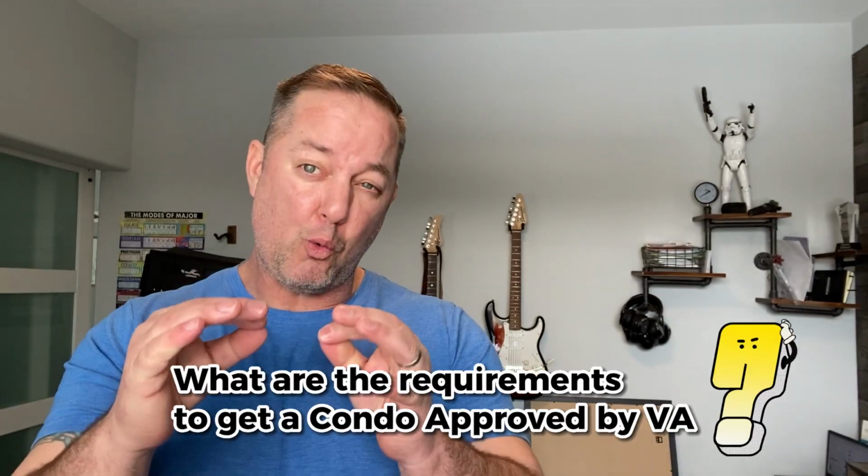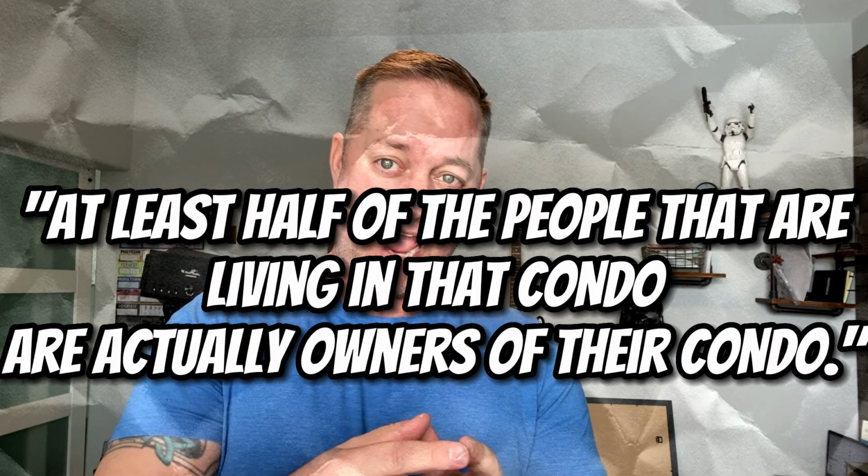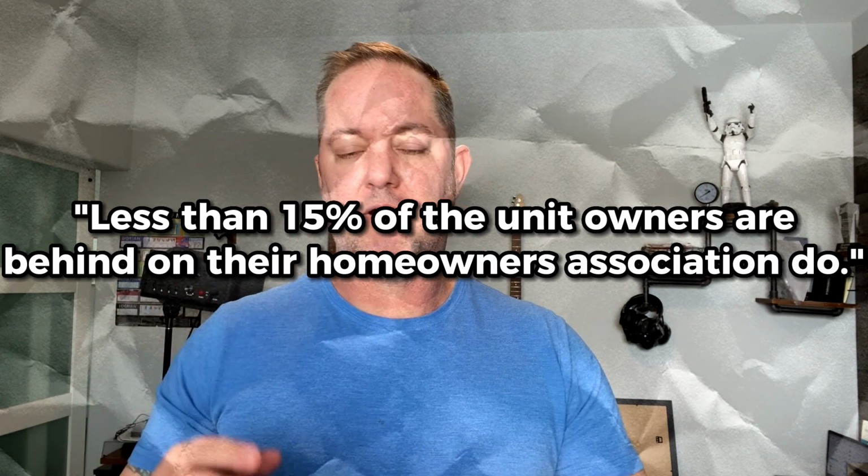So what are some of the requirements to have that condo be approved by the VA? Well, the first thing is we want to make sure that at least 50%, at least half of the people that are living in that condo association are actually owners of their condo, meaning they're not renters, they actually own that condo and they're living there. VA wants to make sure that at least 50% of the people in there are owning their condos. Typically, it's just human nature. We find that people take better care of something that is theirs as opposed to being renters. Another big caveat is they want to make sure that less than 15% of the unit owners are behind on their homeowners association dues. So we don't want any more than 15% of anybody that lives in that condo being behind on their homeowners association dues.